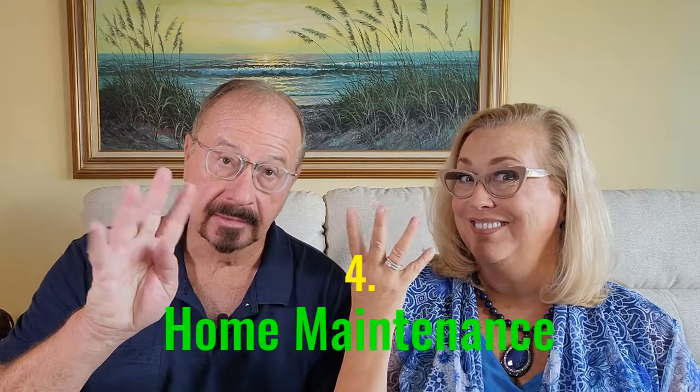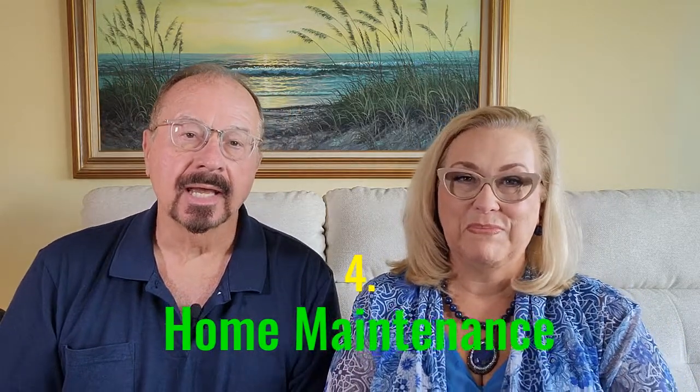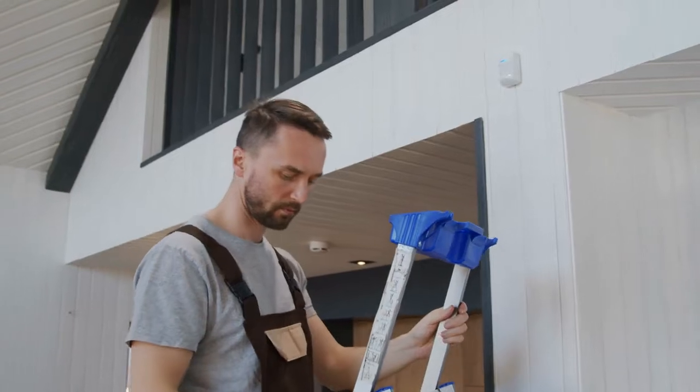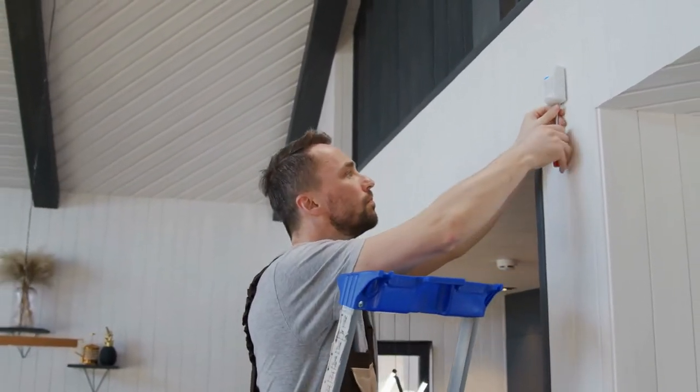The fourth thing that you want to look at is the maintenance of the property. Have you been maintaining it as you've gone year by year? Or have you just kind of let things go and now you try and fix everything all at once? You can do that, but the effects are not necessarily going to be quite as good as if you had done the maintenance on an ongoing basis.